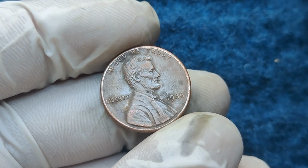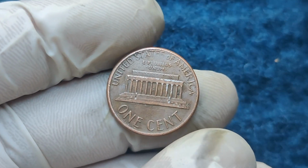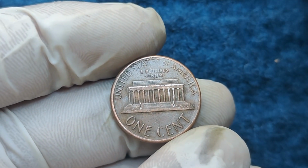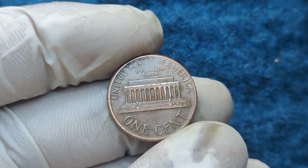And lastly, remember that collecting coins isn't just about the money, it's about the history, the stories, and, let's face it, the thrill of the hunt. Go grab your change jar, dig through it, and see what treasures you might have hiding in plain sight.